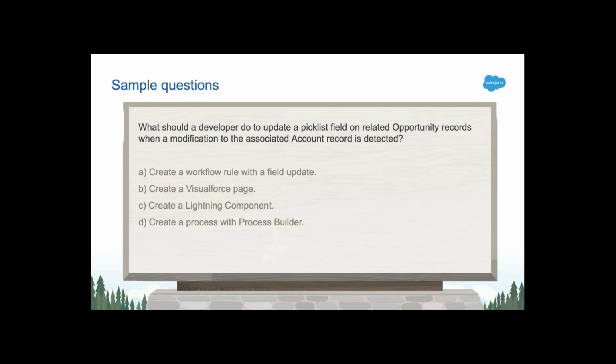So we have A, create a workflow rule with a field update. B, create a Visualforce page. C, create a Lightning component. D, create a process with Process Builder. I don't have any idea.